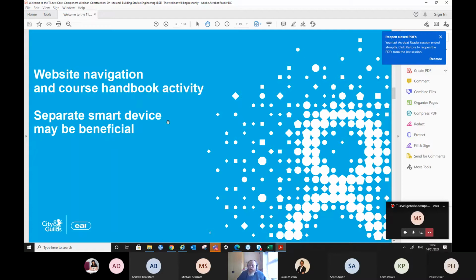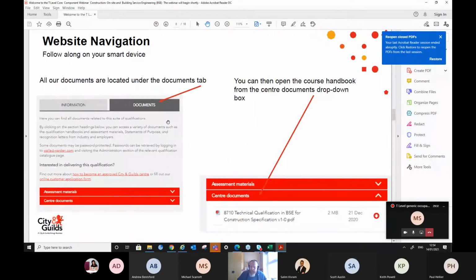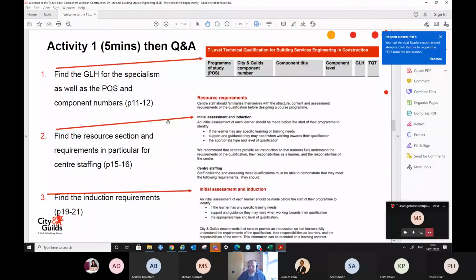So when we send you the presentation through, which we will do after today's session, you'll get all the navigation slides. So if you want to forward this on to any members of staff to let them find the handbook and download it and have a go at these activities, etc., we just decided to run it live, but there are slides to back this up.